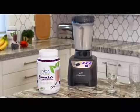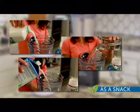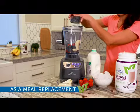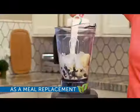Formula 5 is easy to use. Blend it with milk, water, or your favorite non-dairy milk for a delicious snack. Or add healthy ingredients like fruit, nut butters, or vegetables to create a nutritious, satisfying meal replacement.